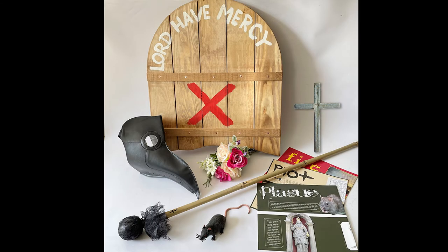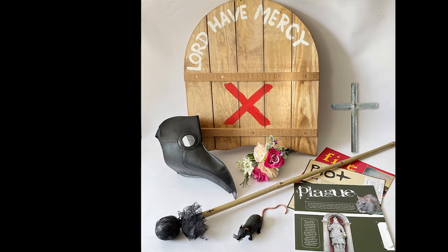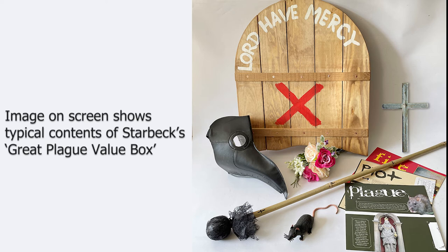Now that we've seen the contents of our Great Fire of London Starbox, I'd like to finish this video by pointing you to 3 additional items of interest. I've already mentioned the Great Plague in today's video, and if you are interested in delving even further into the events of the Great Plague, then the Great Plague Value Box would go very well alongside the Great Fire of London Starbox we've spoken about in today's video.